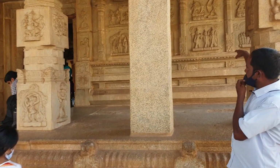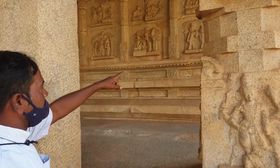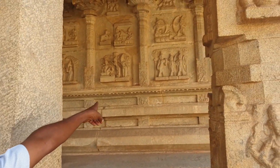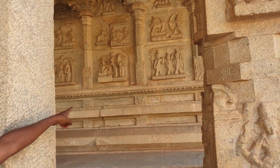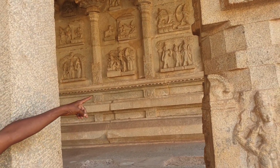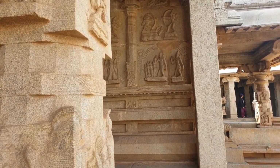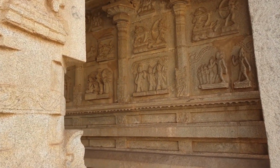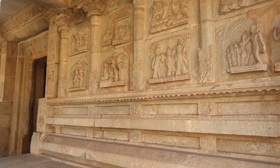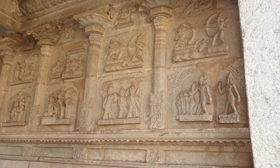Here they carved three different panels. Look at the bottom panel here, we can see Rama, Lakshmana, Sita, and their brothers also. You can see their four sisters: Sita, Urmila, Mandavi and Shrutakirti. And on the bottom panel, they talk about the wedding of Rama, Lakshmana, Sita. And then on the middle panel, we can see the kidnapping of Sita by Ravana.